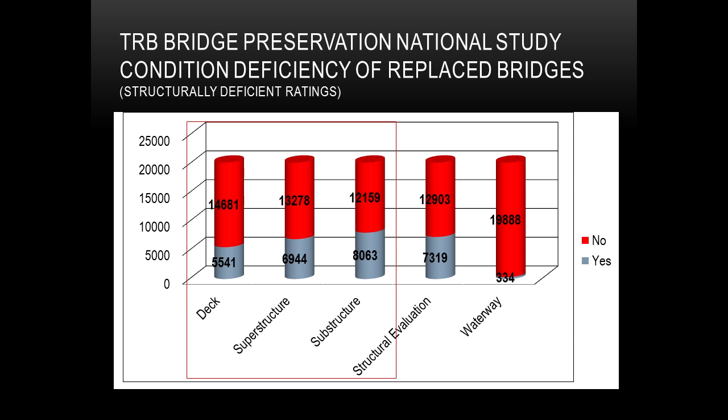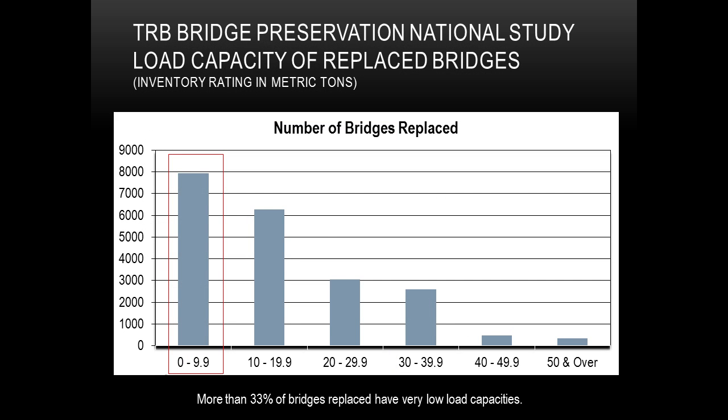Okay, so it didn't quite jibe with what we were thinking in terms of deck preservation. It didn't appear as though deck condition was driving replacement all that often. And likewise, superstructure and substructure weren't necessarily driving all the replacements. So I said, well, what about some of the other NBI items? So we looked at load capacity.